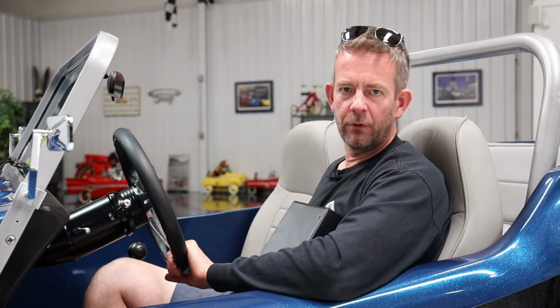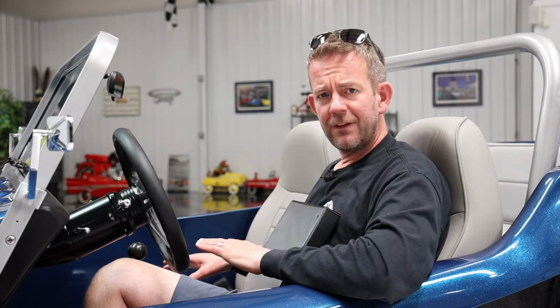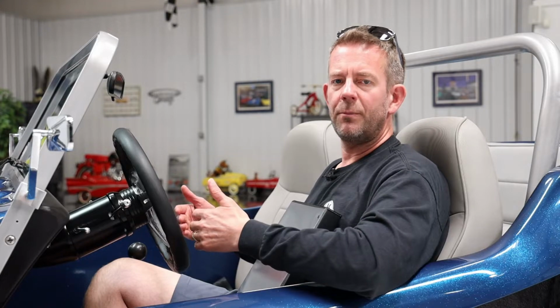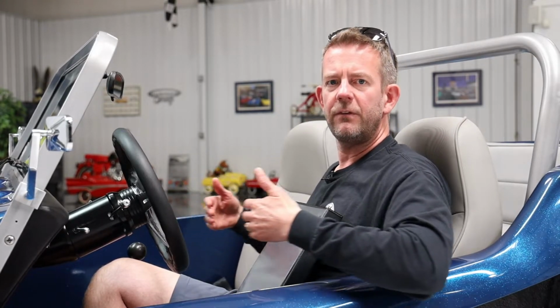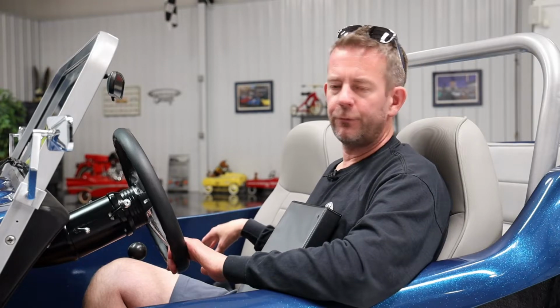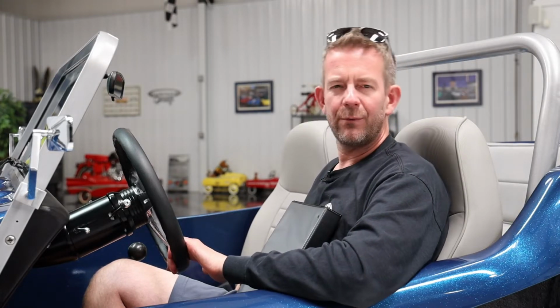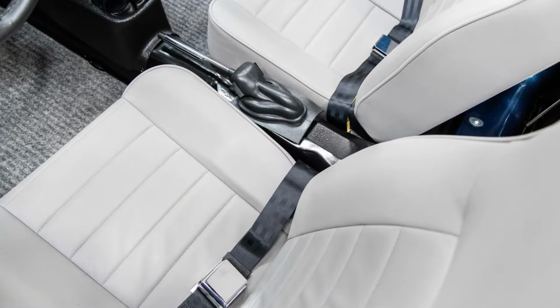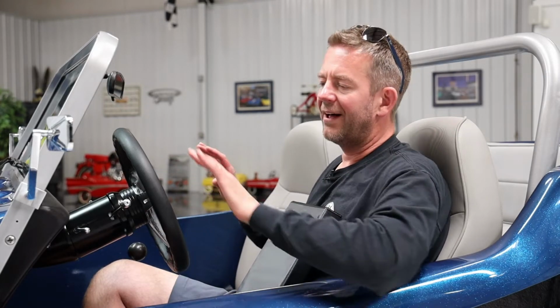These seats are adjustable. You don't always find adjustable seats in these kits. So again, as I mentioned earlier, I'm taller, but if you were a little bit shorter, you could easily adjust these seats back and forth. We did add new black seat belts. That was another thing that we thought was a little bit outdated when we got it. The seat belts were actually mismatched. So we actually ordered brand new black seat belts. They even have chrome buckles that, again, follow the theme of the car.